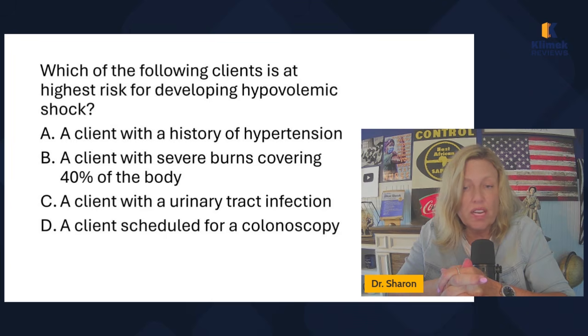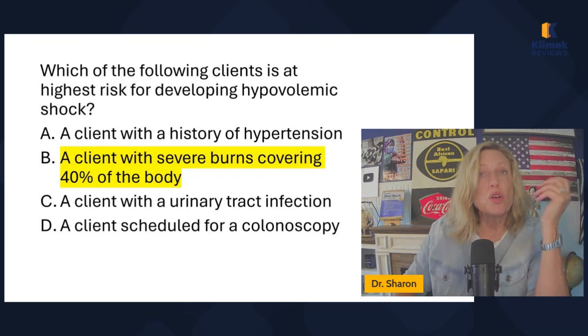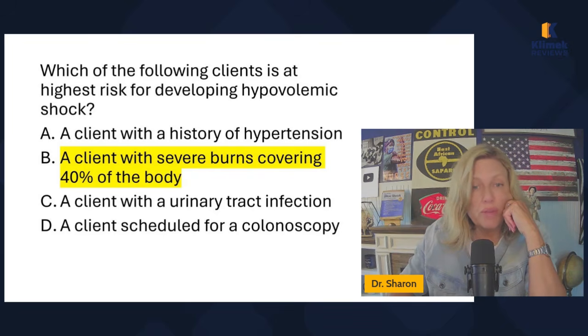A client with a urinary tract infection, that's not a risk factor. That's a risk factor for septic shock if they become septic, but not hypovolemic shock. A client scheduled for a colonoscopy, that's not a risk factor. So burns is a serious risk for hypovolemic shock.